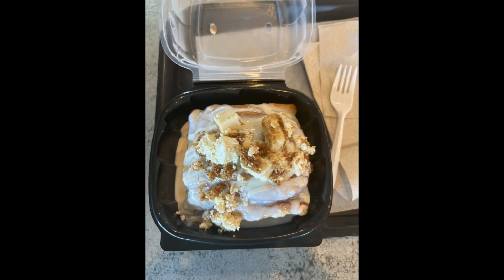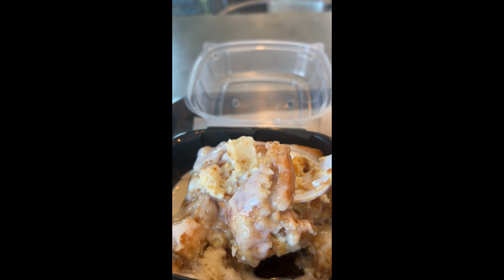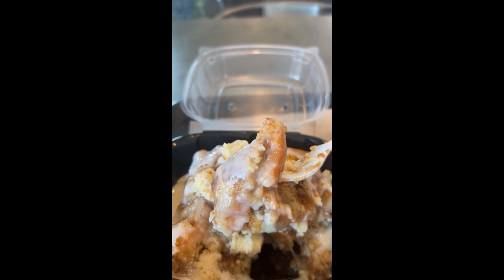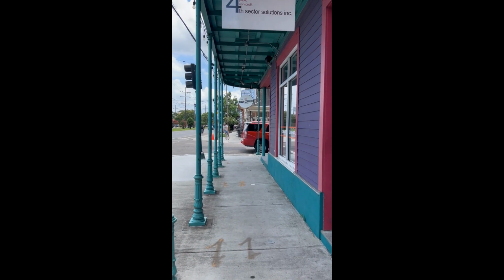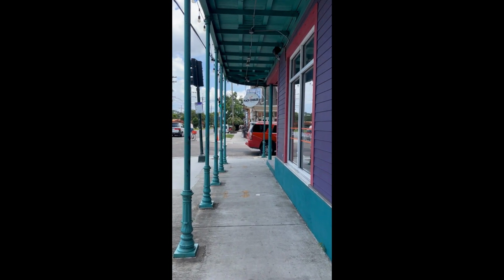This place will leave you feeling peachy. Go ahead. This bite's for you. Today, we're at the Peach Cobbler Factory.